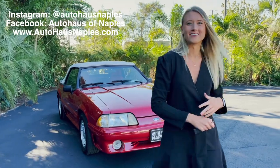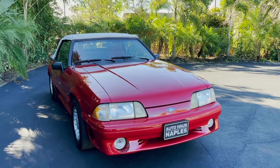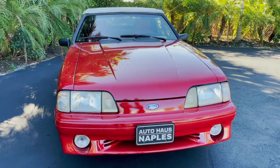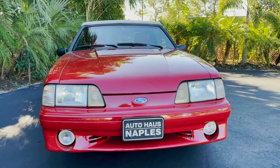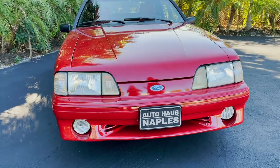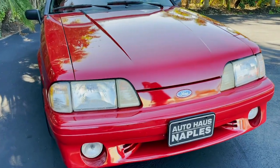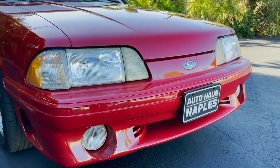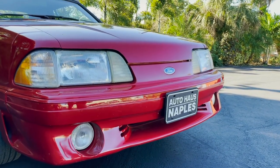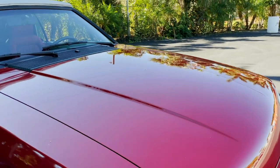So today we have an '88 Ford Mustang GT. It's all original, finished in a beautiful red, and it also has a red interior. We'll get into that later, but here you have that iconic front, and those deeper fog lights on the bottom, which I think is a really cool look. It makes it more simple up there with the headlights. Just an overall clean body style.